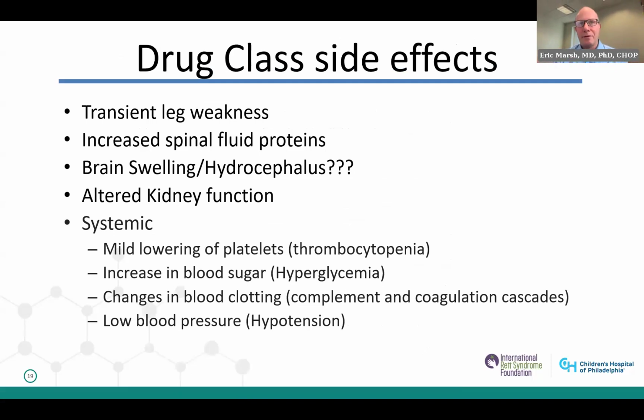So when you talk about therapies, you do have to talk about side effects. No drug is without potential side effects. And one of the things that we're learning from these RNA-based therapies is that there are certain side effects that appear almost regardless of the chemistry or regardless of the target that is being targeted for the different conditions. And one of the things that people saw in the Angelman study was that kids became transiently weak. They got leg weakness, but that resolved. They all ended up going back to walking.